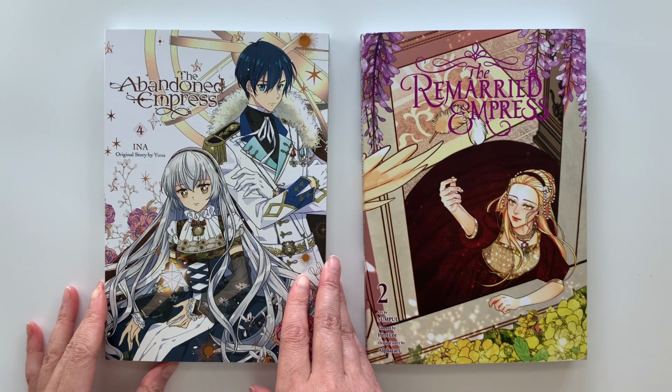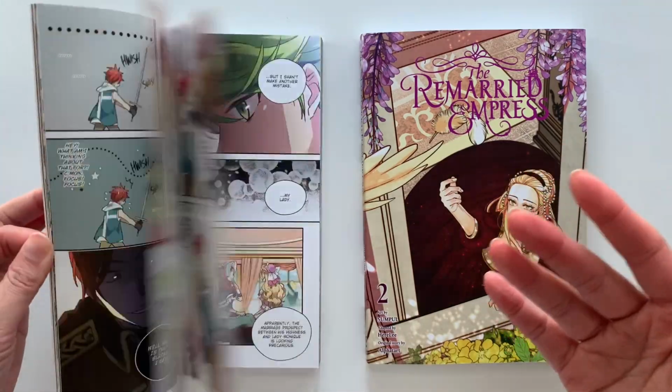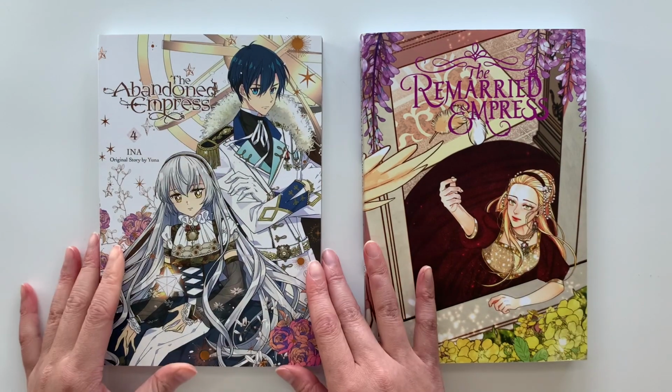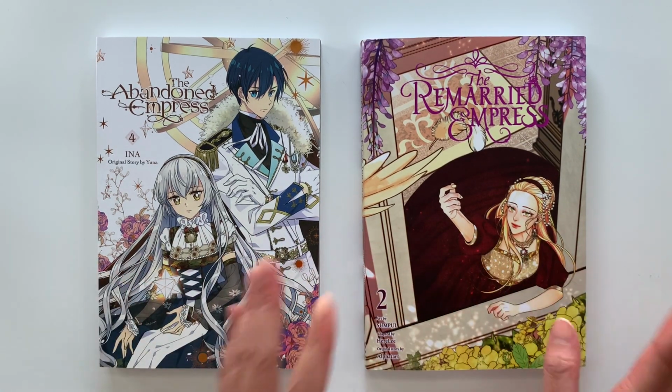So that is kind of the basis of the plot of The Abandoned Empress. I know people have a lot of mixed feelings about the series, but I really love the art of it. It's very pretty, and I don't really mind the story. I think I've read, you know, more frustrating stories, and I think this one is not too bad.